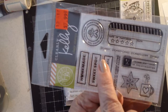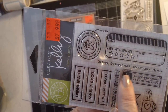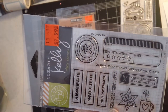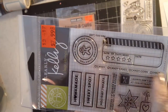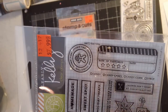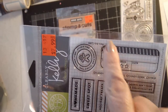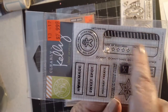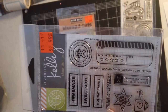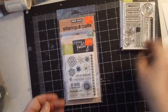And then my favorite one, you guys, one of the reasons why I had to get this was this little checklist here that says candy, candy canes, candy corn, and syrup. If you are a fan of the movie Elf, you know that that is the Elf 4 food groups. So I had to get that. I got to make a card for my daughter because she loves that movie. And then this little label too that rates your treats is not holiday specific, so that could be used as well. So I thought that was cute.